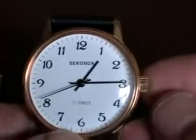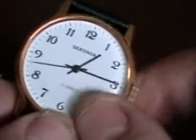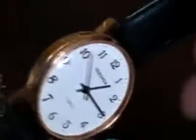Another charity shop pick up. What was this? Seconda. Just a basic mechanical mount. I love the mechanical ones. See that sets it off. I ain't obviously set the time on it, but that's a nice little watch.